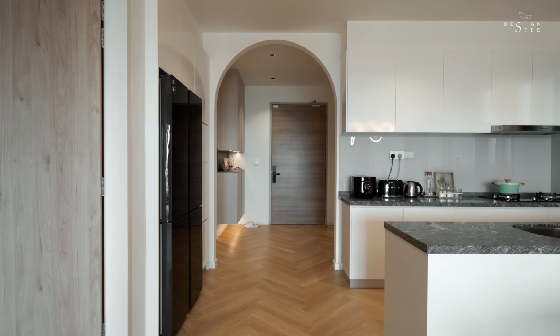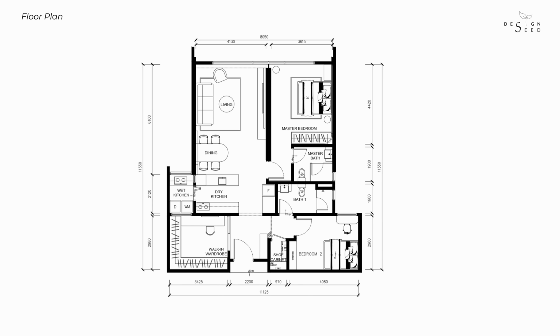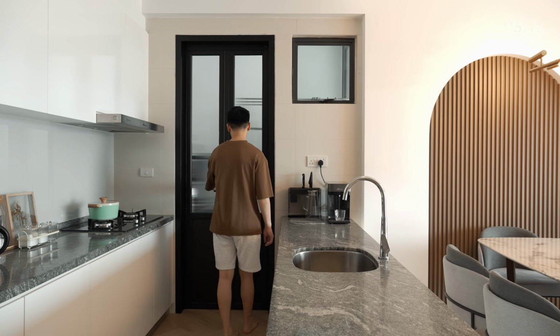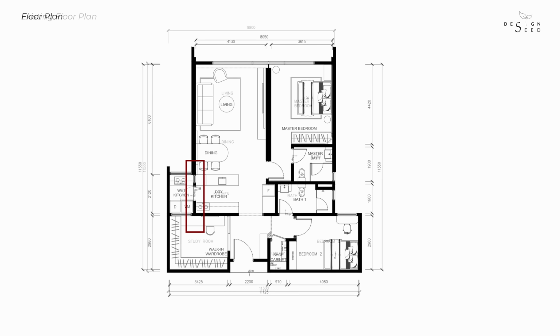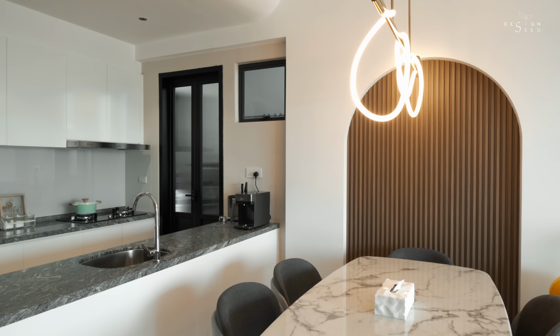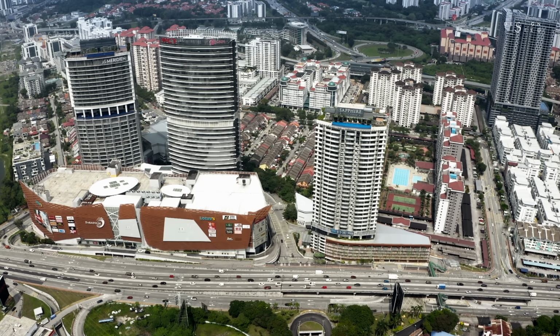We also removed the existing timber door that leads to the laundry area and turned it into a fluted glass bifold door. It saves space, it allows natural lighting in, and it reduces the noise from the freeways just outside.